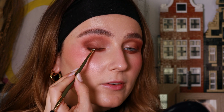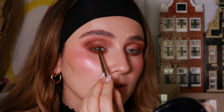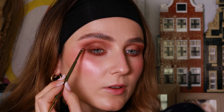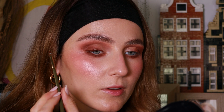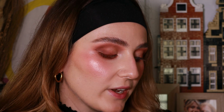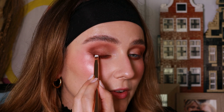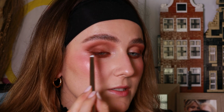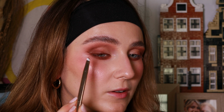I am kind of scared that it will not dry down and it will just end up ruining the look. But we'll see. You could also use the lighter shade as a base for your eyeshadow. So it definitely works as eyeliner. I do feel like it's a little bit waxy and I am just scared. I'm gonna go ahead and take the darkest shade. It feels very waxy and I'm just scared that it will start moving. So I'm gonna set it with some powder eyeshadow. I do wish the cream was darker and I do wish we had a black shade in here as well. Just because I feel like the eyeliner is looking kind of weird like this.